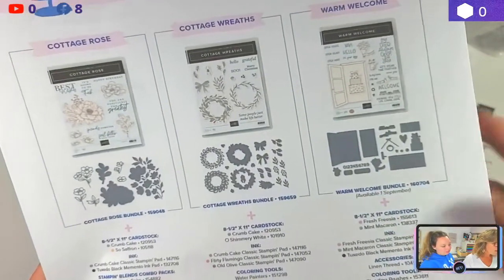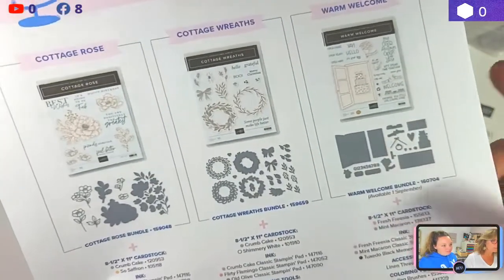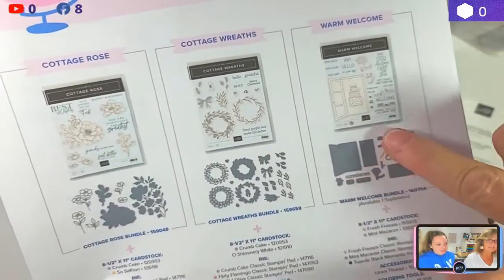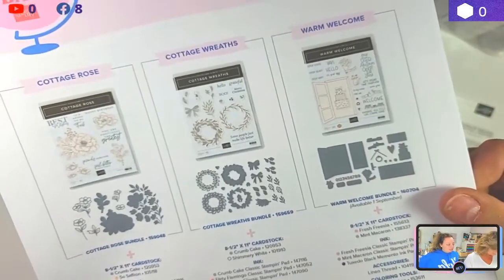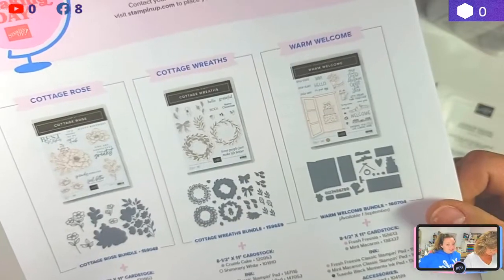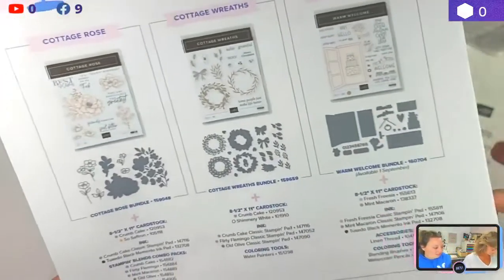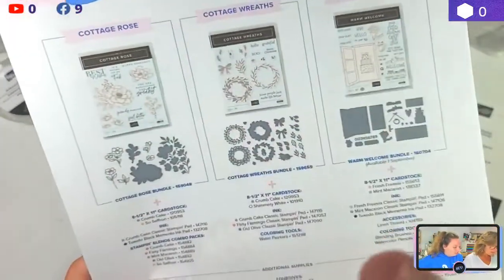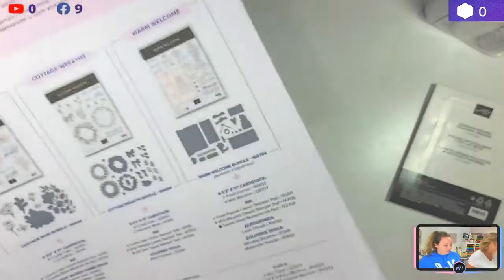The Warm Welcome is the one that we're going to be using today. This is available now to purchase. This actually is going to be in next year's annual catalog. Or is it going to be in the mini catalog? I can't remember offhand. It's going to be in a catalog.